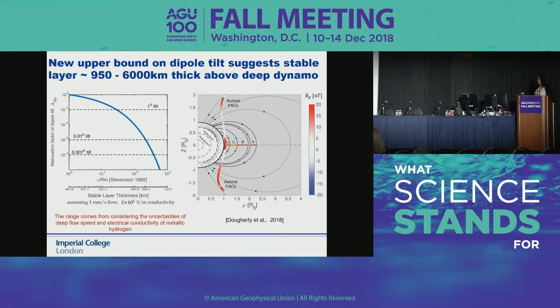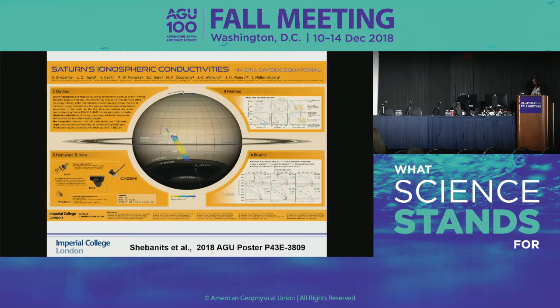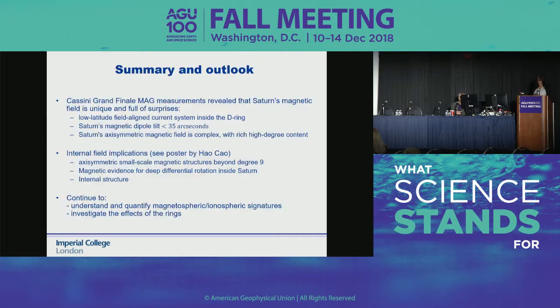So I've got the red light flashing at me. Just to point you to two posters: the poster that Hao is going to present on what the implications of the magnetic field are as far as the internal structure of Saturn is concerned, and Oleg's poster looking at Saturn's ionospheric conductivities based on the Grand Finale data. And since I'm way out of time, I'll just leave the summary slide up. Thank you very much.